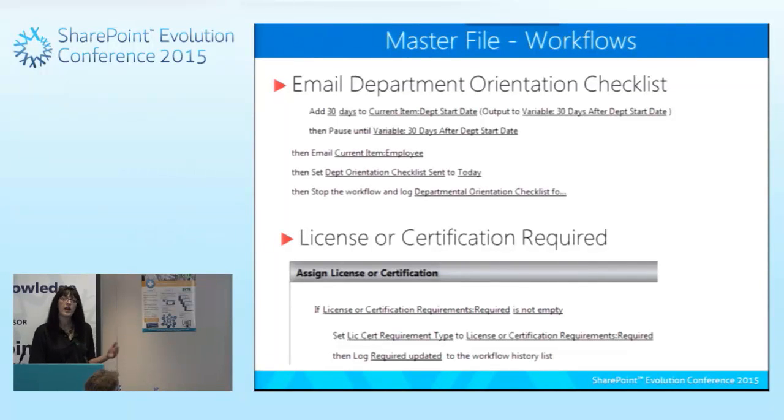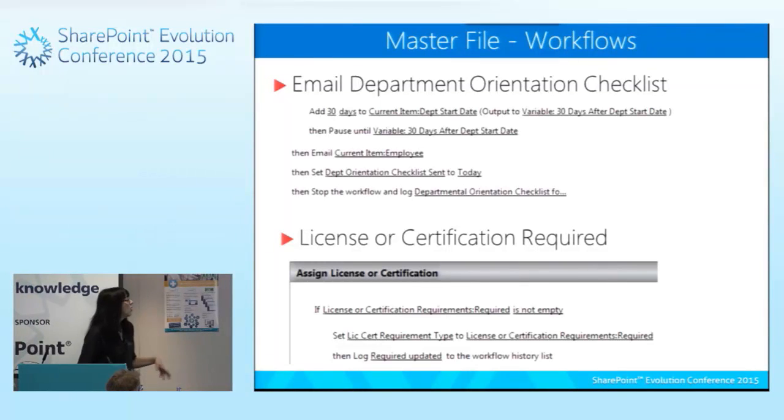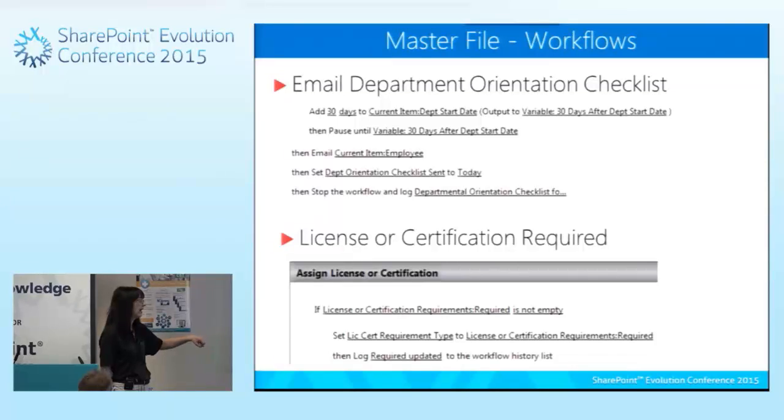So our master file, we have a couple other workflows on there. We have the email the department orientation checklist so that people know what's going out to them. We have the license or certification required. If we have the information for the employee, we put that out there.